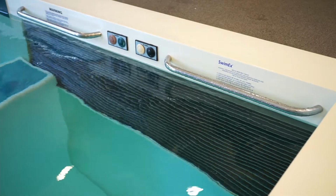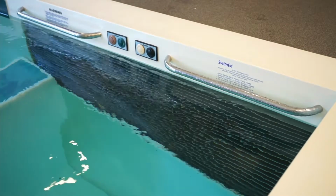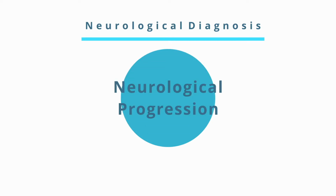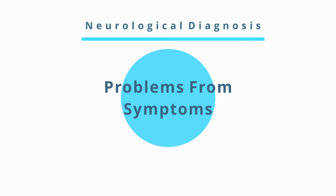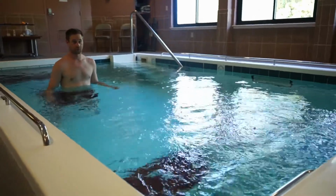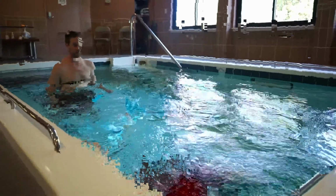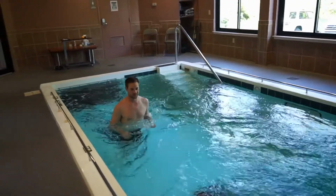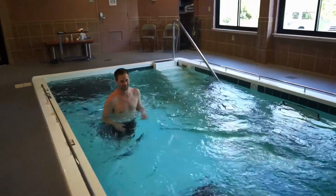The utilization of aquatic protocols with neurological patients is very different from an orthopedic protocol development. Every neurological diagnosis involves the following: a neurological progression, problems that cause the body to fail to deal with the issues or symptoms, and finally, what does the patient control mentally and physically? All these areas you're trying to develop programs from so that we can improve the situation, or maintain it, or delay further negative issues of the neurological diagnosis.